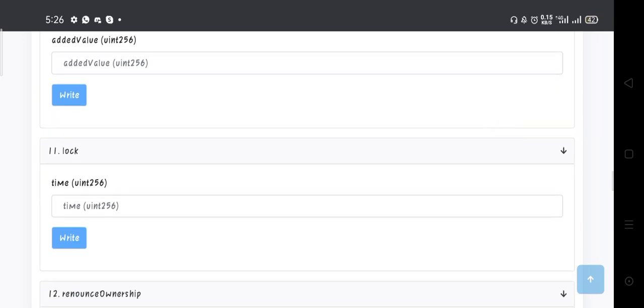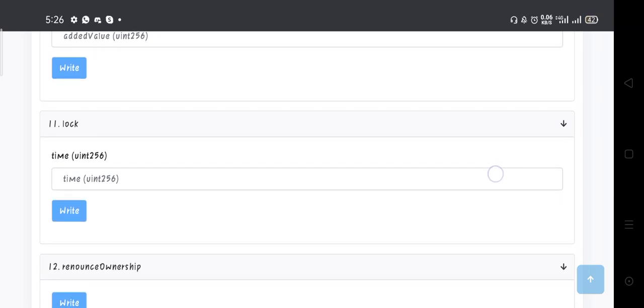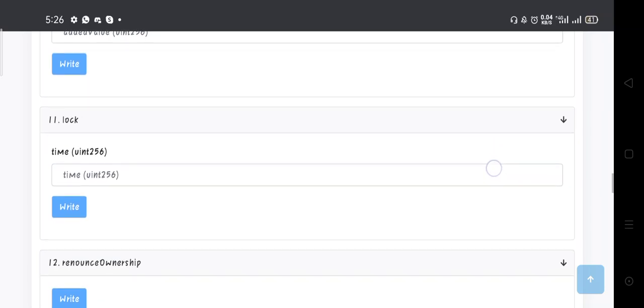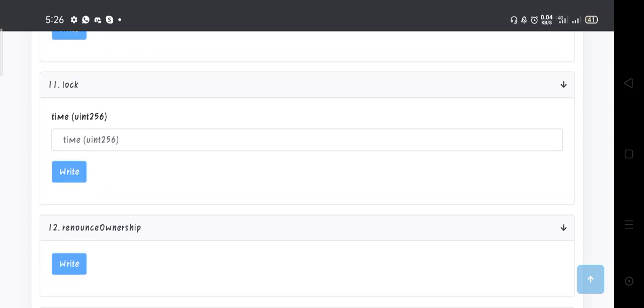This lock means this coin's liquidity has been locked, but we actually don't know where it's been locked, because I tried checking it on Uniswap, or DxSale, but I can't find it. But definitely the coin has been locked somewhere. Like I said, there are many websites that lock coins, but the popular ones are DxSale and Uniswap. But we can see that this coin has been locked because the lock function is right here.